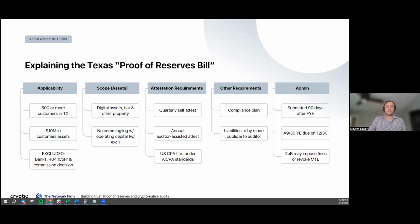And Jeremy mentioned the Proof Act. A lot of what the Proof Act is inheriting came from what Texas has set as the gold standard, in our opinion. There's a lot of different points to get into here, but I'll just cover a few of the important ones. It's tied to the MTL license that exchanges have to apply for to operate in the state. It protects almost everybody, like Texans that in the wake of FTX lost a lot of their money. So applicability is a pretty low threshold to meet. And the most unique part is the quarterly self-attest.